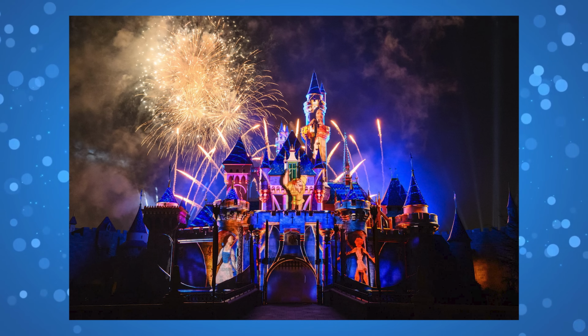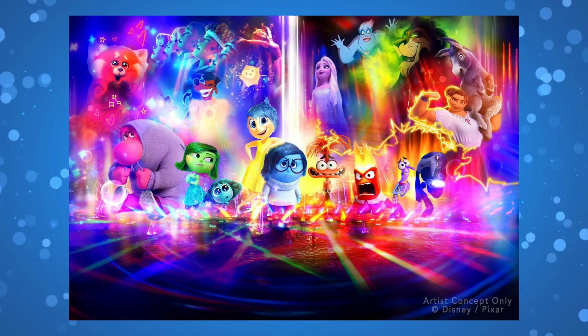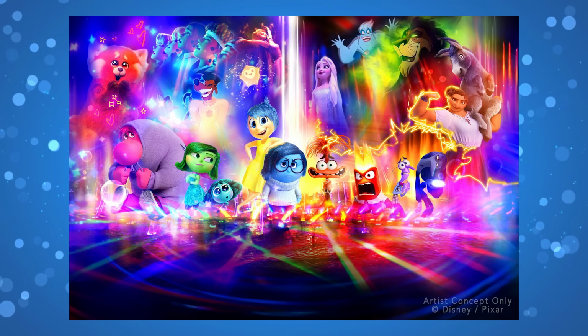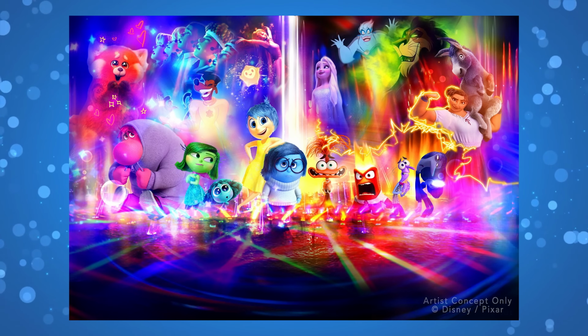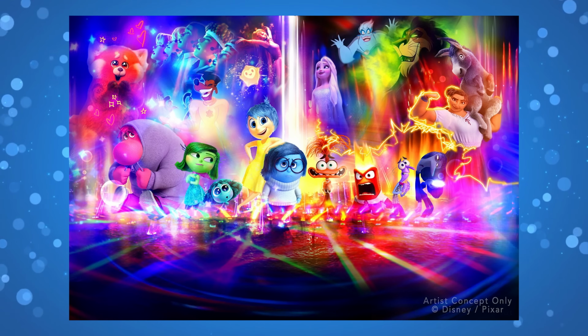New to the event will be a brand new World of Color show called World of Color Happiness. This new show takes inspiration from Walt Disney's opening day park dedication of Disneyland. To all who come to this happy place, welcome. World of Color Happiness will explore happy through a kaleidoscope of emotions as hosted by Joy and the other emotions from Pixar's Inside Out and Inside Out 2.